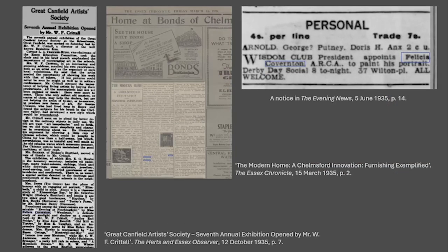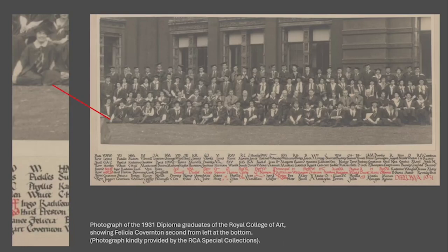When researching through the old newspapers for mention of Felicia, we stumbled across one article from 1935 that placed the letters ARCA after her name. You can see that on the top left-hand corner. And this identified her as an alumna of the Royal College of Art. So we got in touch with the RCA's special collections, and they found her listed as one of their drawing and painting diploma students between 1928 and 1931. They also found this photograph of her graduating class, where you can see Felicia in the bottom left-hand corner. This is the only photograph we managed to find of her.